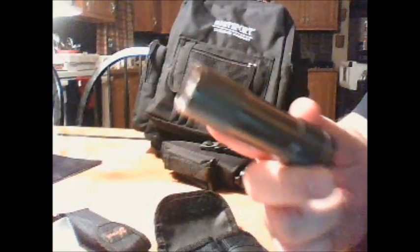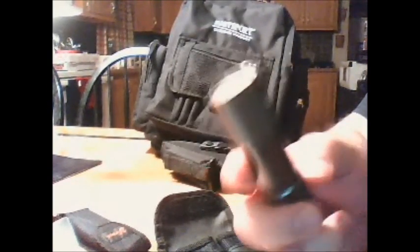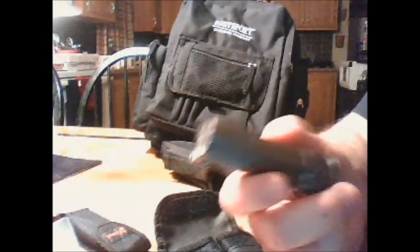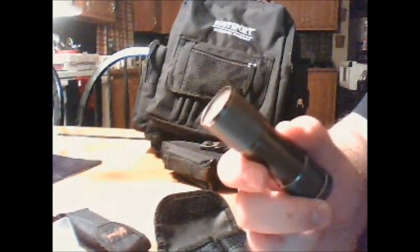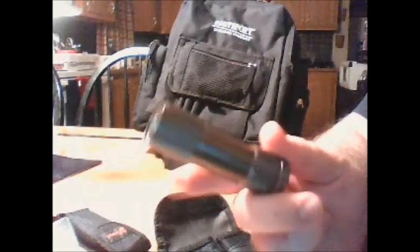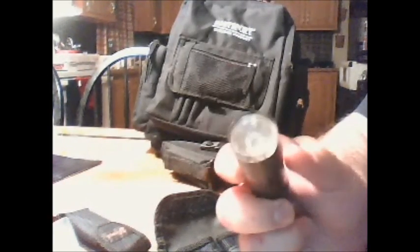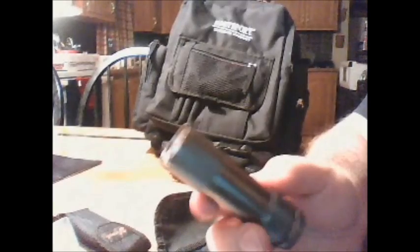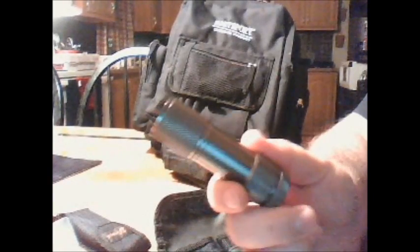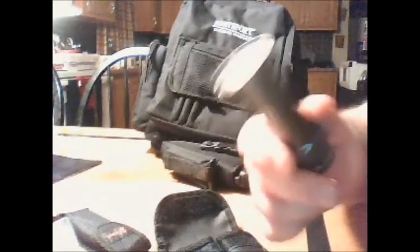I think I might have paid $5 for this, and again, worth every penny because I use it all the time. I've had this thing for a year, I'd say, and it takes 3 AAA batteries, and I put some really good batteries in it, and it still is bright as can be. After a year, I'm going to change the batteries out just because they've been in there so long, but this thing lasts forever, and I'm really happy with it, and I carry it every day, everywhere I go.